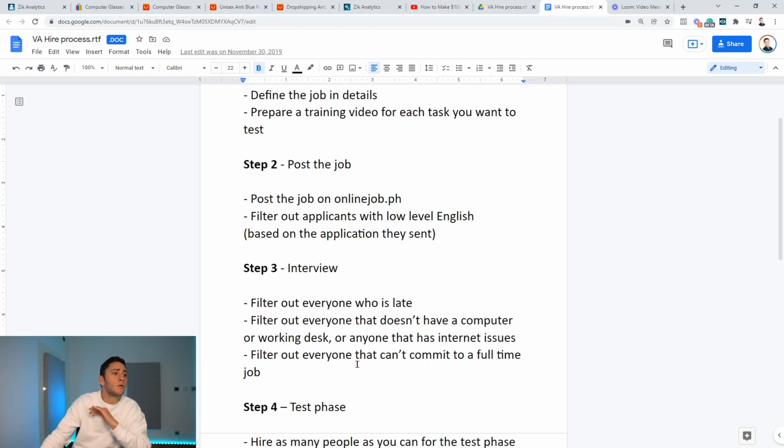Also filter out everyone that can't commit to a full-time job or cannot commit the hours that you need, okay? So slowly we start to get rid of anyone who is not a fit, who does not have good English, did not come on time, or has bad internet or a bad computer.